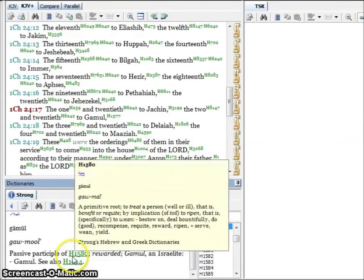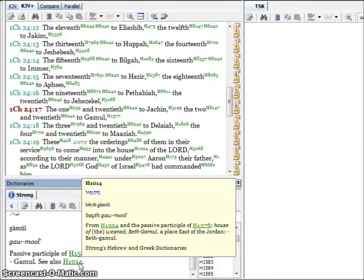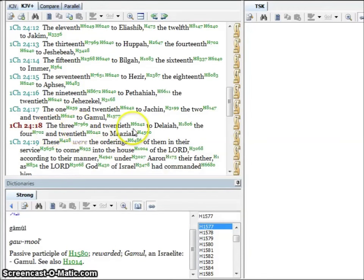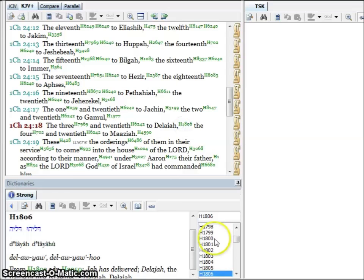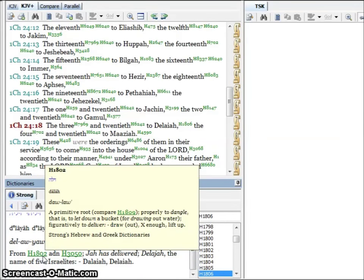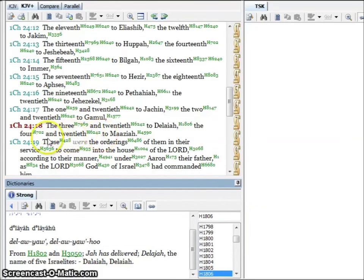or Gamiel, maybe, to treat a person well or ill, that is, benefit or requite by implication of toil, to ripen, that is, specifically to wean, bestow on, deal bountiful, do good recompense, requite, reward. House of the weaned, Beth Gamil. In verse 18, the 23rd course, Delayah, Yah has delivered. Yah has delivered. Properly to dangle, that is to let down a bucket for drawing out water. Figuratively to deliver.